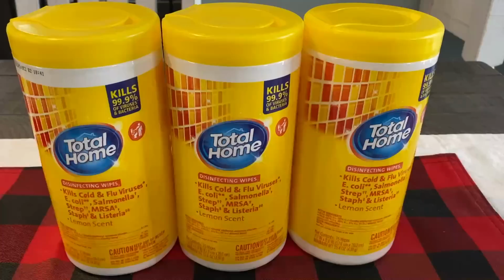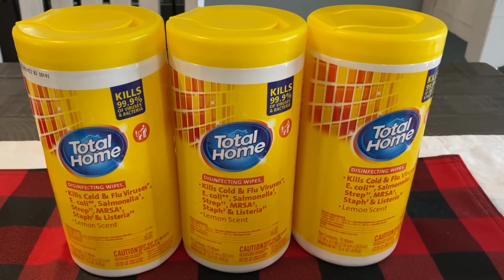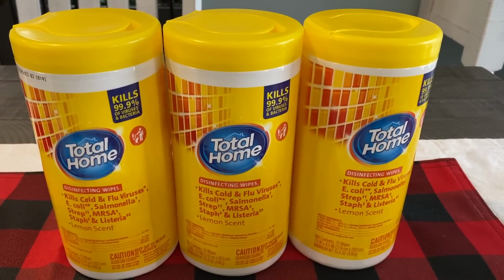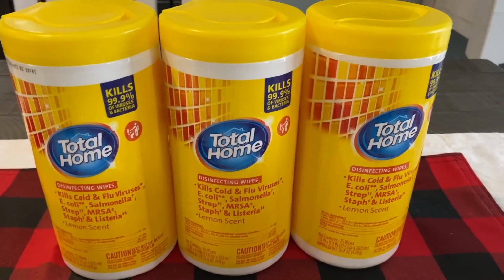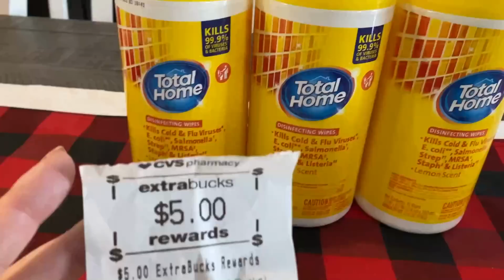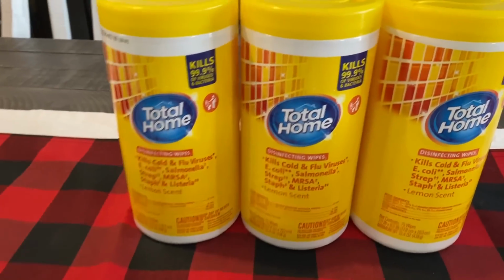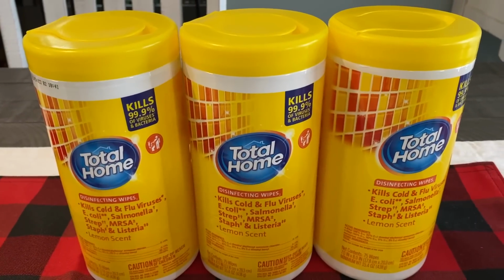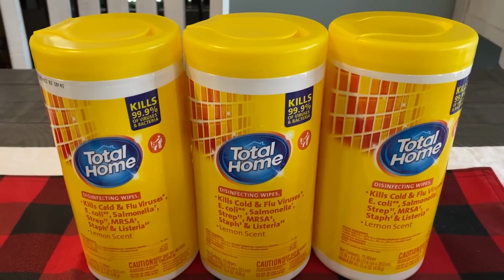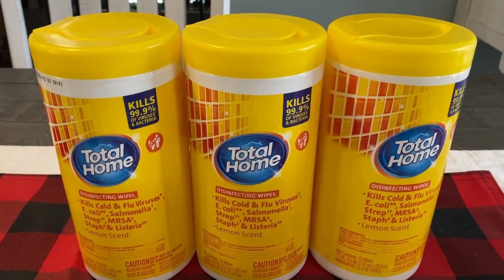I had no issues. These are the 75 count total home disinfecting wipes. They're $5.59. So three of them will total $16.71. Remember, spend 15, get a $5 extra buck. So I ended up paying $16.71, getting the $5 extra buck. They end up being $11.71, which is around $3.90 each. So not particularly a bad deal.